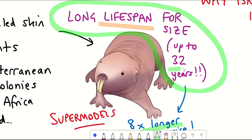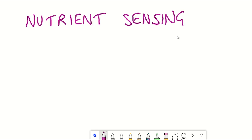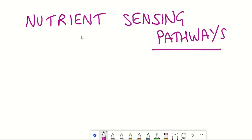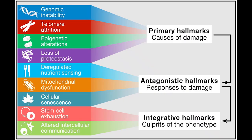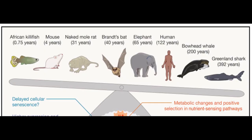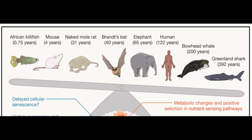Now, for certain, some of the mechanisms that I've already mentioned that have cancer resistance also play a role in their long lifespan. But these are naked mole rats that we're talking about, so they have a few more tricks up their sleeves. Well, that's if they actually have sleeves. Anyway, an important pathway in lifespan extension in a variety of different model organisms are nutrient sensing pathways. Dysregulation of these nutrient sensing pathways is actually one of the hallmarks of aging, and it's also thought that variations in these different pathways in different organisms may help to explain the 500-fold difference in maximal lifespan in different vertebrate species, from 0.75 years in African killifish to almost 400 years in the Greenland sharks.